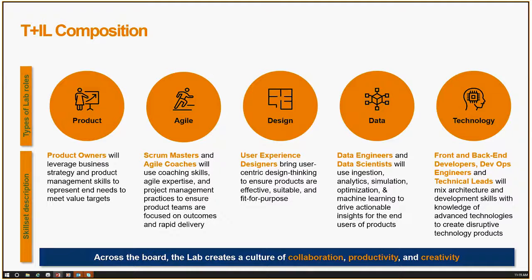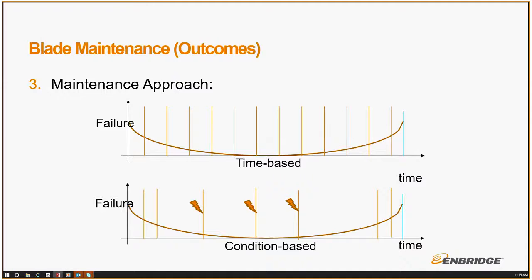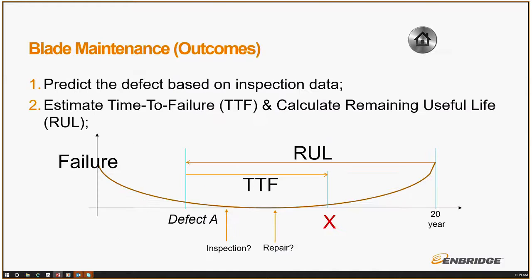But today I think we've had 1,600 applicants, which is great. We had about 100 interviews, and we're still hiring people for the lab. So I think that's all I've had.